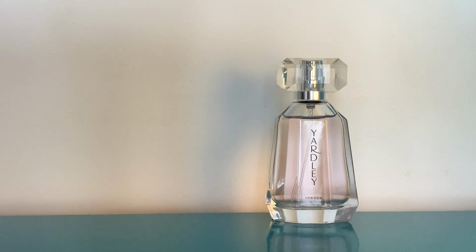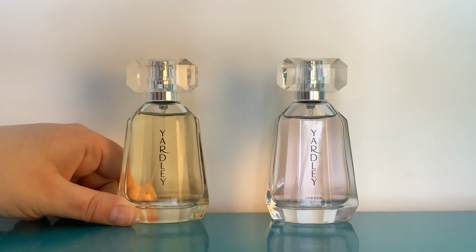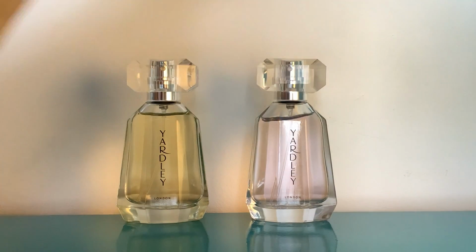This one is really new. I got this from Amazon. And these were both under a tenner. Let's get this one out. Again, lovely, gorgeous. Love these bottles. I think they're really nice. Just going to try and make these look a bit beautiful. So this one is also super familiar, and I'm not sure why.